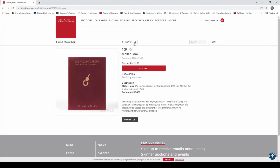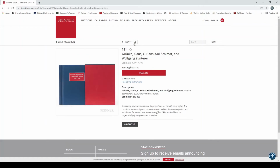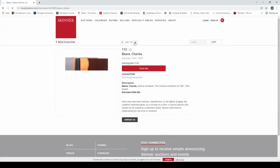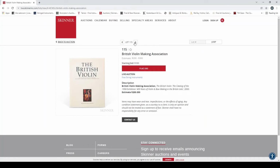Max Möller, violin makers of the Low Countries even. Albert W. Cooper, Cooper Collection. Klaus Grünke, it's all about German bows. 3 books on violins. Charles Beare on Antonio Stradivari. Peter Biddulph, violin makers of Hungary. British Violin Making Association, the British Violin, that's a really good book.